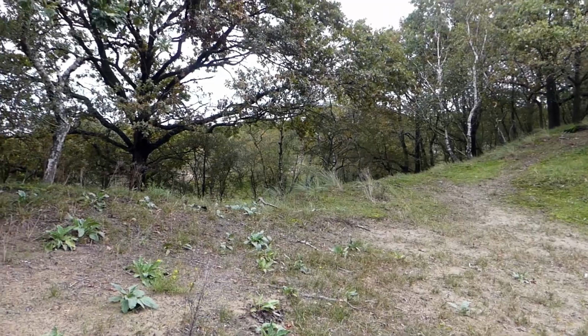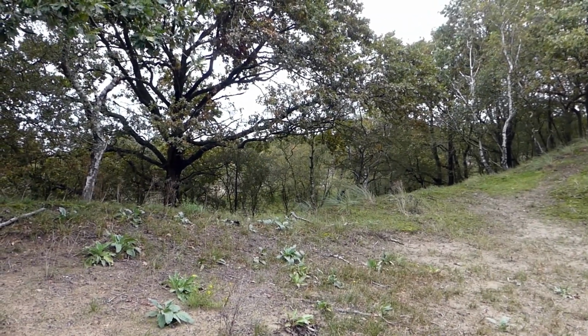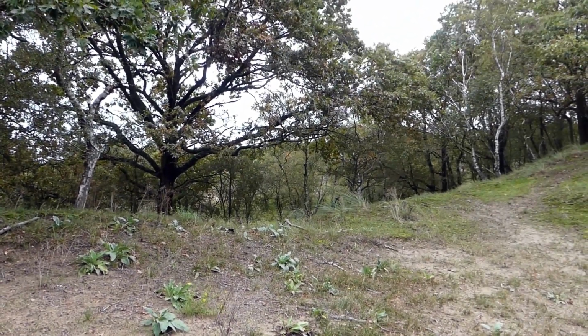I've just spotted the stag. He's about 50 metres away and he's alert. I don't want to spook him.